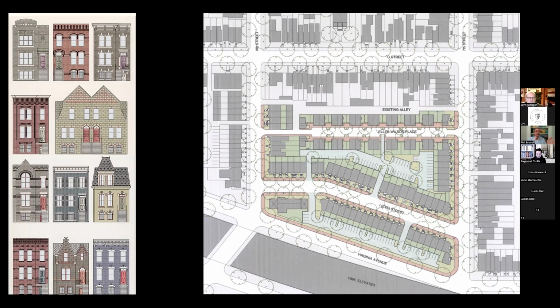And on the left side of the screen, you can see all the various types of facades that Amy came up with for this project. And this isn't even half of the facade designs that were done for the project to create individuality and richness to this piece of the city fabric that's been amended here.